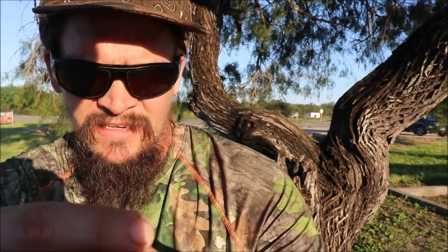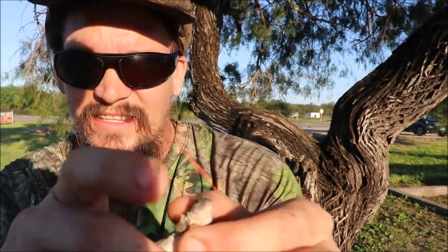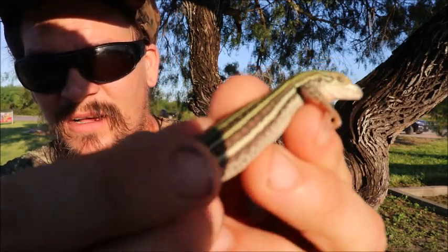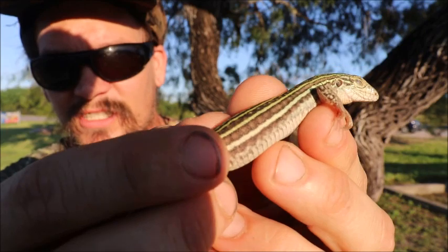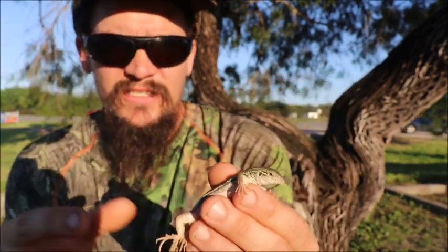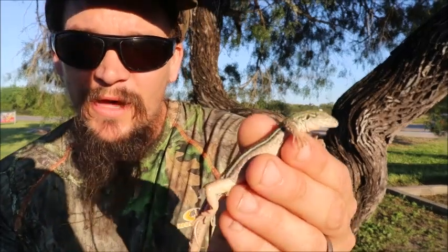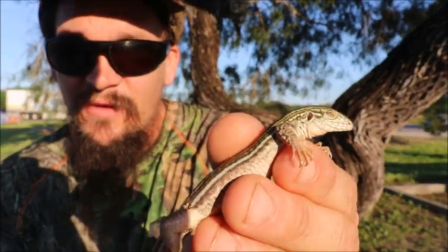In between those lines, the 7 lines that they have, you can see there are some spots, but they're pretty faint on this one. But you can see they're a lighter white colored spot in between there. And some of these will have more pronounced ones where you can actually see the spots a whole lot better. But beautiful lizard, fast lizard.